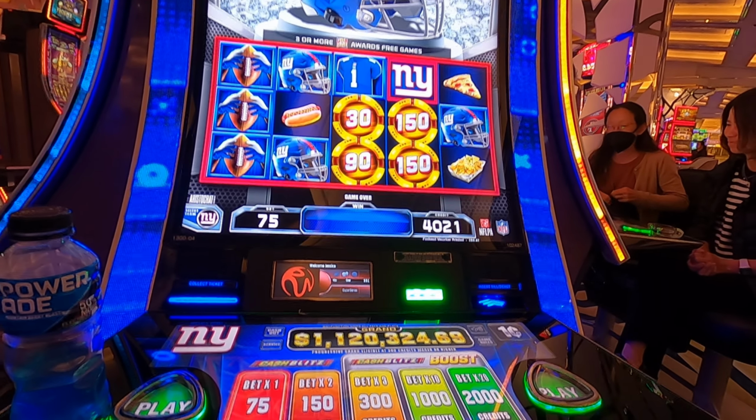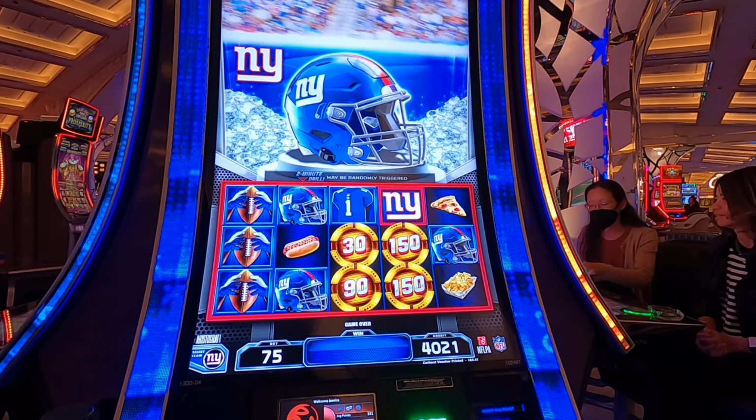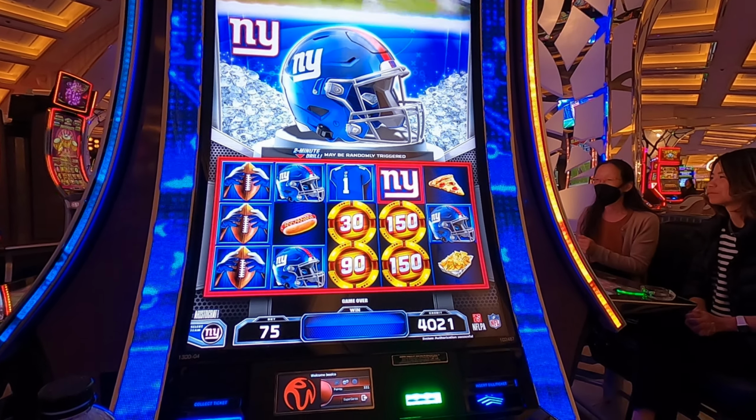So still in Resorts World, and we've managed to find the Super Bowl jackpots game. So we're going to give this one a go. We'll be back if we get a bonus or anything like that. And yes, I am a Giants fan, even though they're doing terrible this season. But we'll be back if we get a bonus. But I'm not sure what.